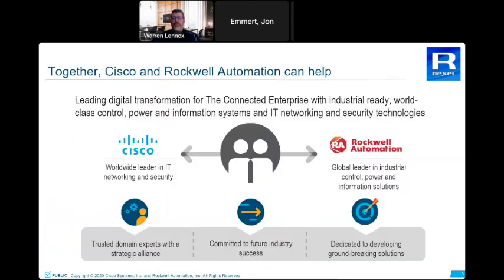So Cisco Systems and Rockwell Automation together are leading this digital transformation for the connected enterprise with industrial-ready, world-class systems in IT networking and security technologies. The Cisco and Rockwell Automation Alliance is highly strategic and brings together trusted domain expertise in OT and IT. Rockwell Automation has a deep knowledge and expertise in OT, and many of our OT products are deployed as part of the industrial operations infrastructure today. Cisco is a worldwide leader in networking and security with a broad offering of production-proven products and solutions with an established install base in the manufacturing industry. Both partners have been working together for over 16 years, and during this period of time, Cisco and Rockwell Automation continue to prove their commitment to the future success of the industry.